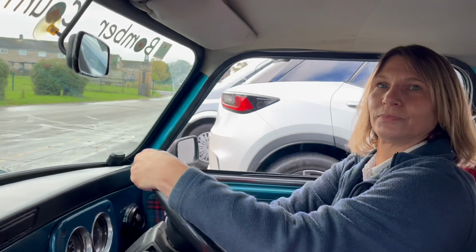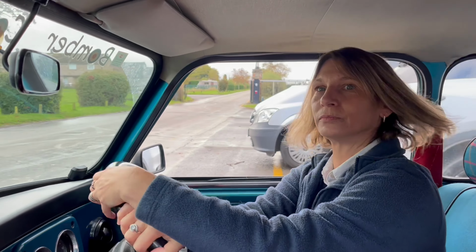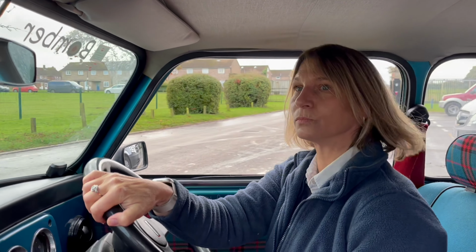And is it important to have a good relationship with somebody who understands classic cars? Oh yeah, definitely. I mean, we took the Mini to somewhere to have it MOT'd, and because it was a modern garage, they picked up loads of things that someone more into classic cars would say, well, actually, that's 30 years old. You can't expect that to be the same as a year-old car that's just rolled off the line.